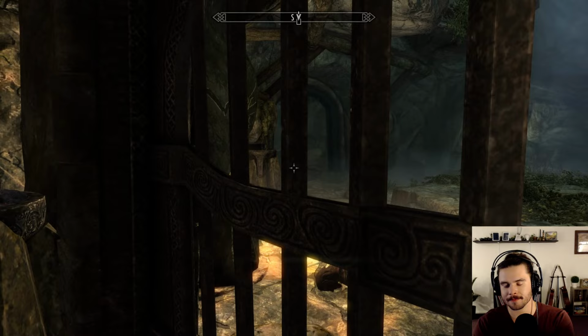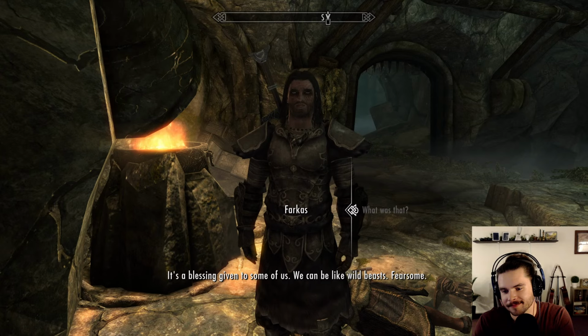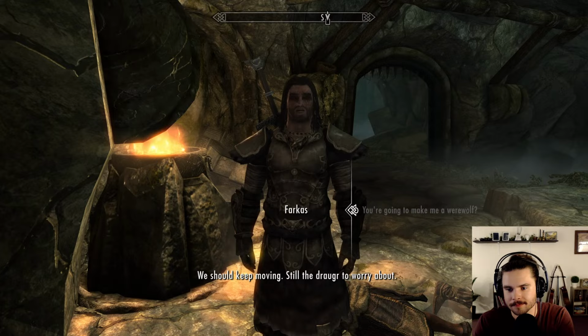I love that he has to run away to transition out of being a werewolf. I hope I didn't scare you. What was that? It's a blessing given to some of us. We can be like wild beasts, fearsome. You're gonna make me a werewolf? Oh, I hope no. They do. Only the Circle have the beast blood. Prove your honor to be a companion. Eyes on the prey, not the horizon. We should keep moving. Still the Draugr to worry about.